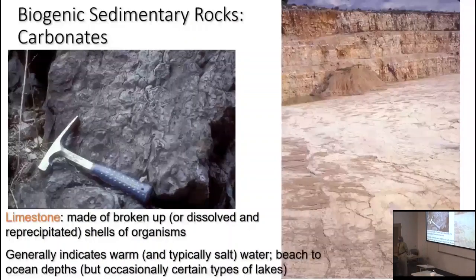Another major biogenic sedimentary rock falls in the general category of carbonates. The most famous type of carbonate is limestone. Limestone is made up of the broken up bits of the shells of organisms. It's extremely common for organisms to produce shells made of calcium carbonate. So clams and snails, corals, and many plankton produce bodies, or shells at least, of calcium carbonate. Sometimes those accumulate and make the rock themselves.